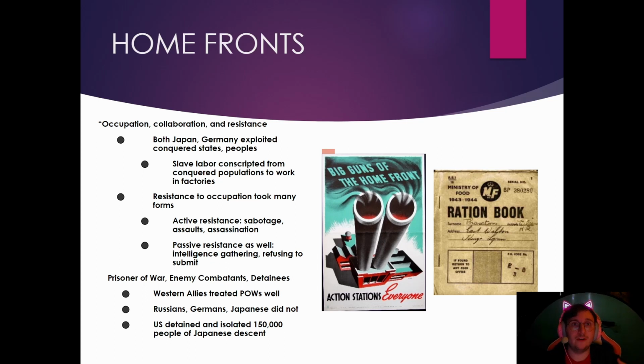So let's talk about the home front. The home front is you're not on the battlefield, you're at home. That's the home front. So Germany and Japan are going to exploit their conquered states and peoples. They're going to use a lot of slave labor conscripted from conquered populations to work in factories. So Japan, for instance, will use Chinese and Koreans and Taiwanese. Germany will use French, Polish, Jews, Gypsies, anybody in a concentration camp to work as slaves in factories and farms and things.